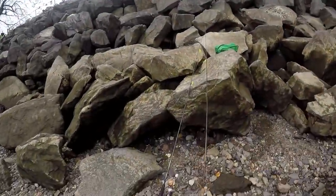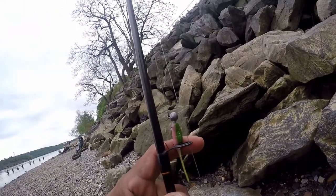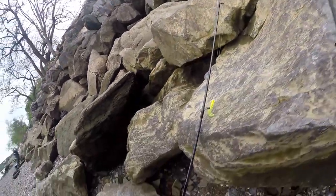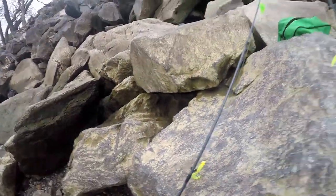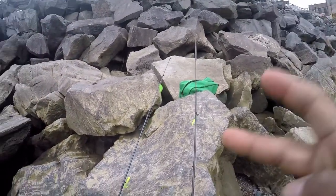Let's see what we can catch today in here. I have my two rods in here. I'm using this little green with a pink jig, another jig on the top. And on this rod, I have these ones. Green color, it's a very good way to catch fish in here. Let's see what happens, guys. Stay tuned, cross the fingers.